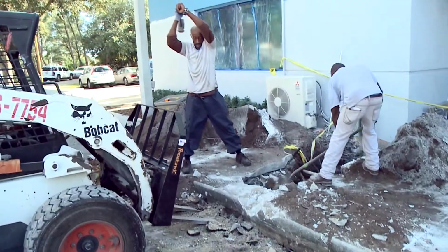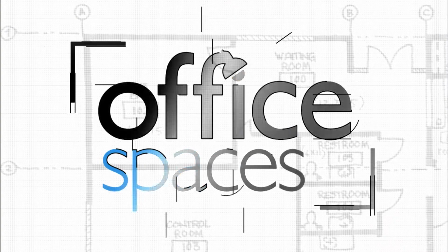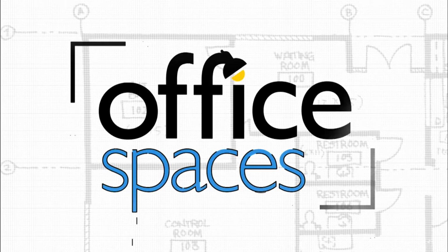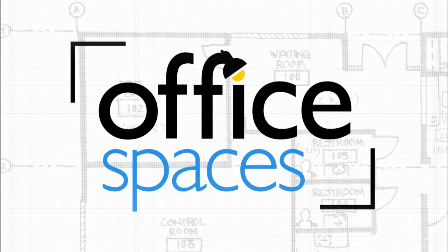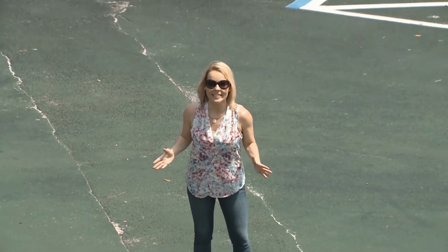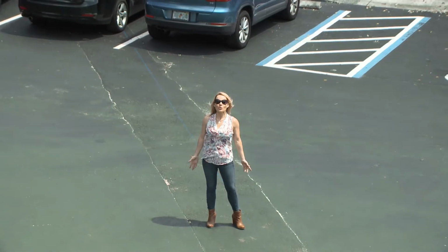Which is why we dug up a perfectly good parking lot. What looks like a standard parking lot is actually home to hundreds and thousands of wires transmitting information by the nanosecond. I'm standing on top of a subterranean information superhighway.